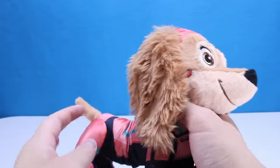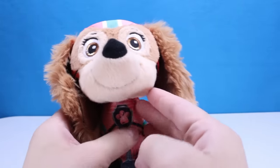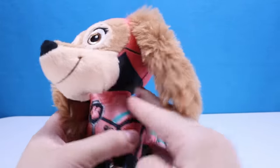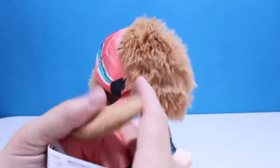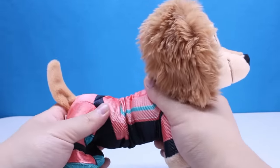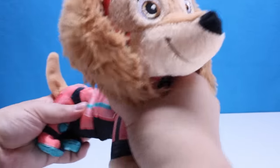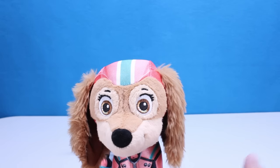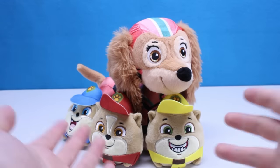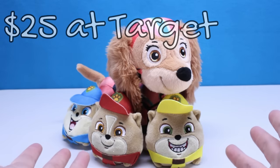The fabric on these plushies is so soft. I mean, just look at her ears. Her face is so fuzzy too. The whole thing is really soft. It's perfect for young kids. And of course, this plushie can stretch out, just like Liberty's power in the movie. It's kind of funny, isn't it? That's pretty awesome. I would highly recommend purchasing this set if you like Liberty and the Junior Patrollers. It really is high quality.